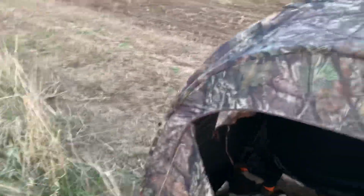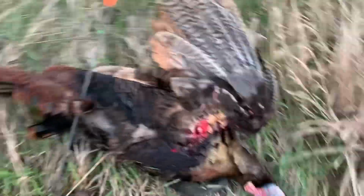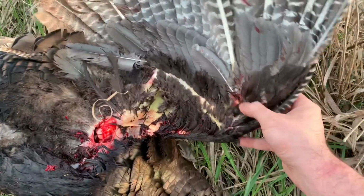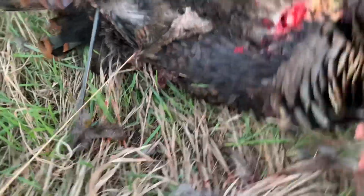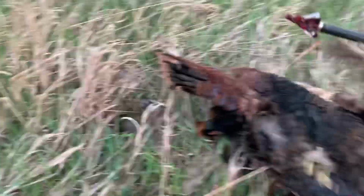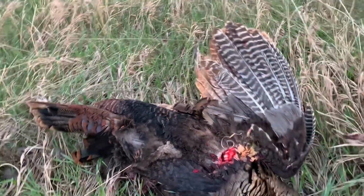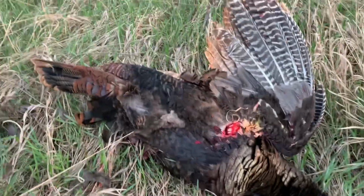Alright, so I got out of the blind. Going over, I did come over just a little bit ago just to make sure he was down and dead. But there he is. The arrow actually went through right here by the wing and made a perfect shot on him. Drilled him. He's got a decent beard, but oh yeah, I could reuse this arrow. Oh, perfect shot. Perfect shot. Nice, quick, clean. Love it.